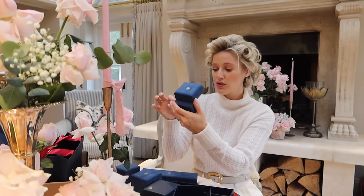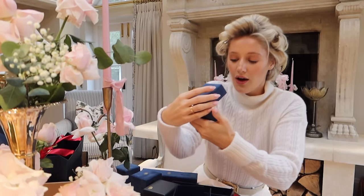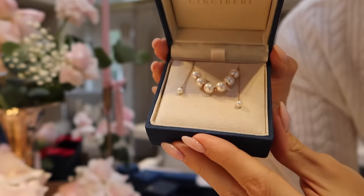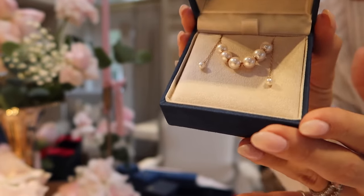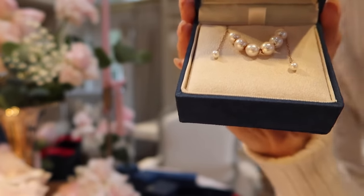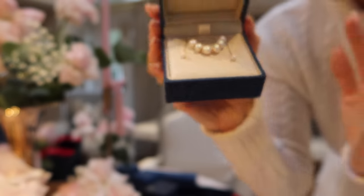Oh my goodness gracious me, the rose gold. Look at this. I feel like this is going to be one of your favorites. So this is called their Serenity. And the thing I love the most is that it is a two-in-one. It's set in 18 karat gold. You've got the gorgeous high luster, round, clean pearls, and they've almost got a little bit of a pink overtone.